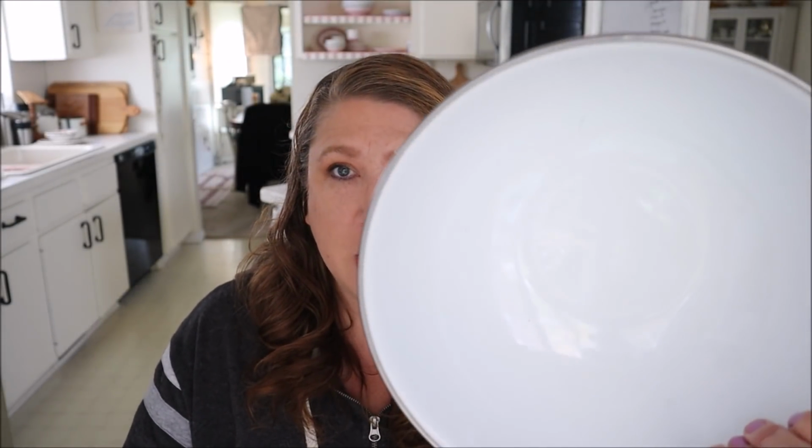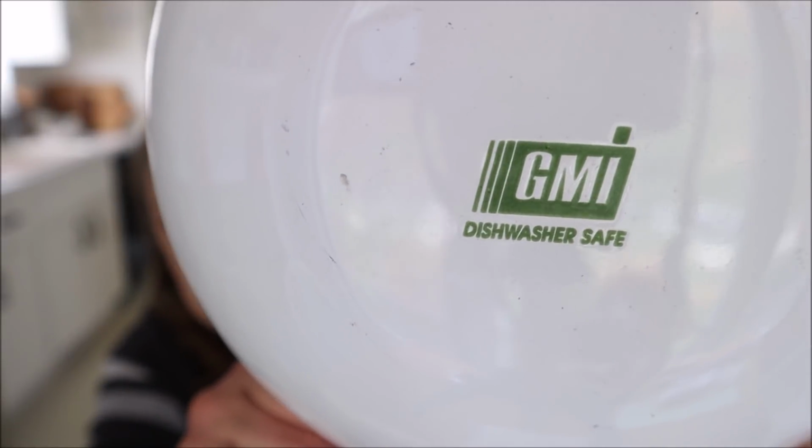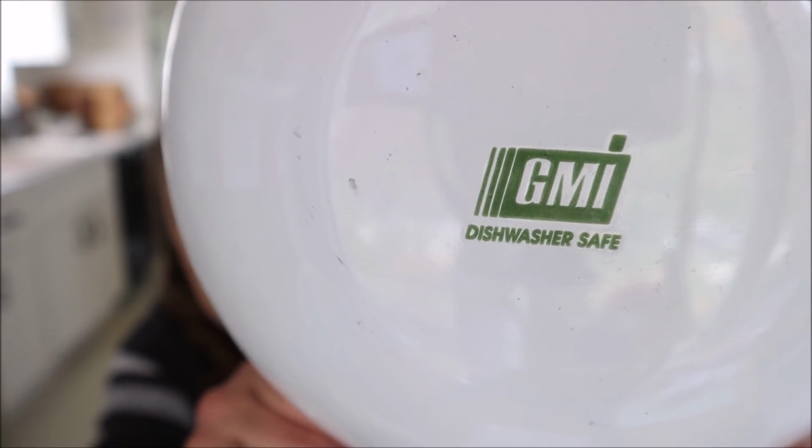And this one is slightly smaller than the strawberry bowl that we have, and I love it. So this one will fit and nest into the strawberry bowl that we already have. It was $4.99, which I thought was a little high because Goodwill is a little high. But I love it. It does have a mark on the bottom, so I think it's relatively newish. It does say that it is dishwasher safe, which I love. So that's pretty cool.